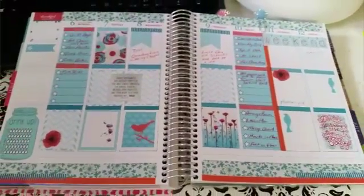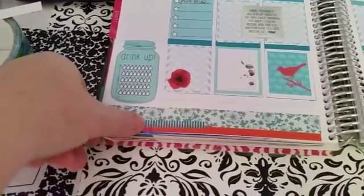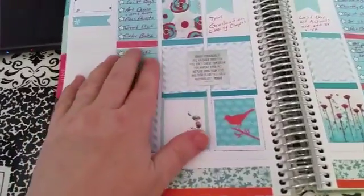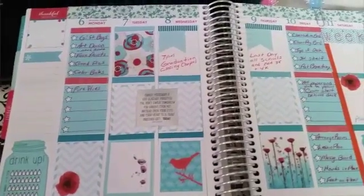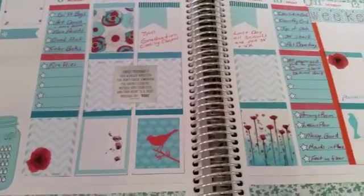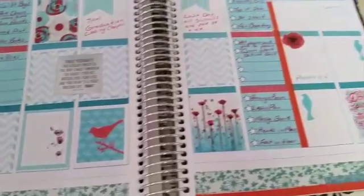Alright, and here is what we've got. So washi down here, the orange washi, I just felt, and if you look, the washi starts here, and then this is the color of the planner. So it's kind of a dark coral, and this sheet just matched perfectly to the colors. I don't even know if you can tell which are the ones I added and which are the ones that are actually in the Erin Condren. They just match so well. I loved it. Just seeing the bird and these flowers that came with it, that I fussy cut out. So this was a lot of fun.